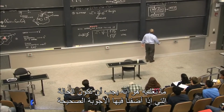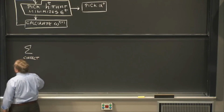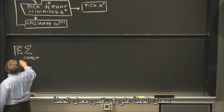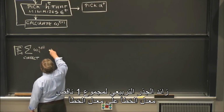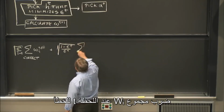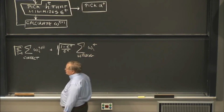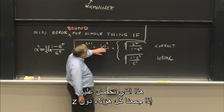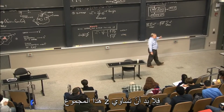So what we know is that it must be the case that if we add over the correct ones, we get the square root of the error rate over 1 minus the error rate times w sub t plus 1, sorry, w_t, plus the sum of 1 minus the error rate over the error rate times the sum of the w_i at time t for wrong. So that's what we get if we added all these up without the z. So since everything has to add up to 1, then z ought to be equal to this sum.